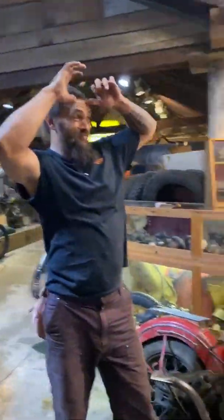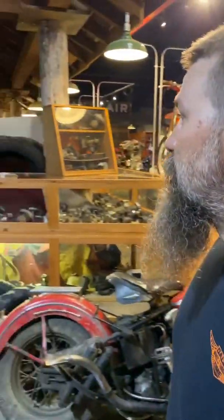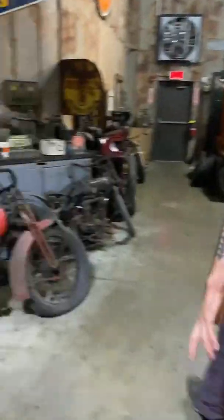XR750. Tom Reiser is the only guy with a national drag race and national hill climb championship. Drag race and hill climber. So he was one of the motor gurus, period, of any type. So, bro, big inspiration right here.